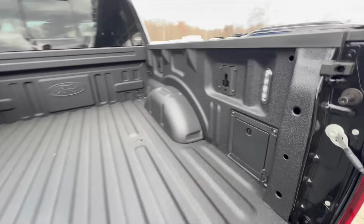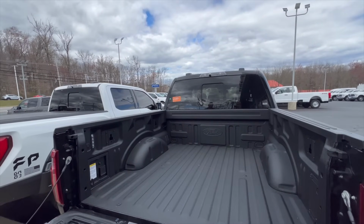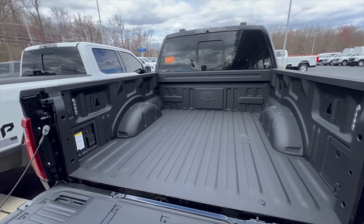But yeah, this is the last thing we figured out, boys. That is it. Everything else, pretty much the same. Third brake light the same. Other stuff looks the same. Headlights the same. That's it. That's a wrap.